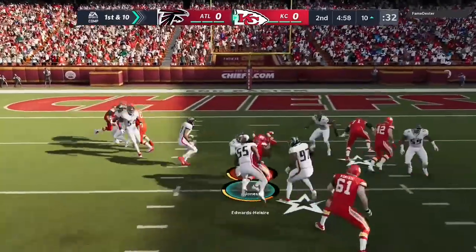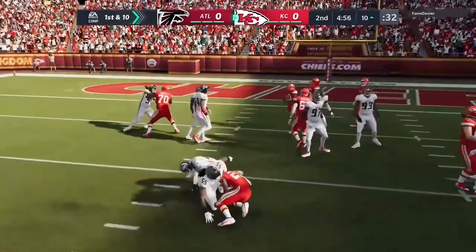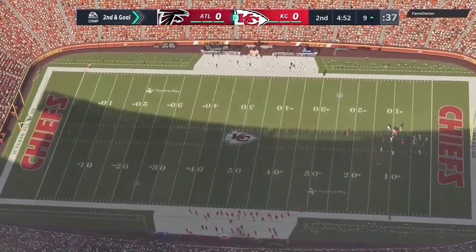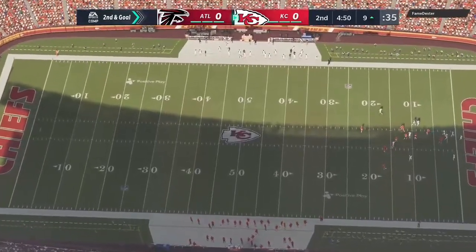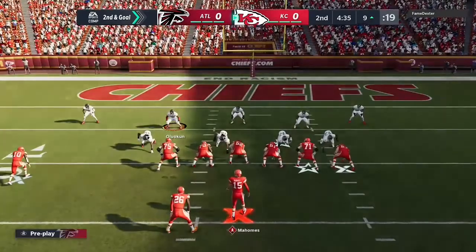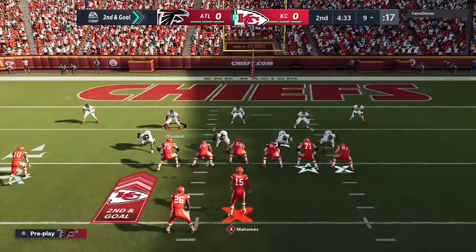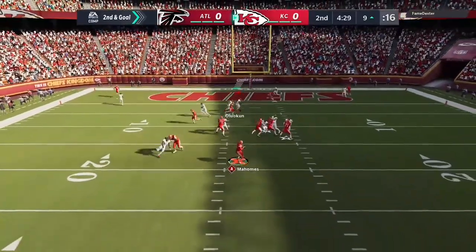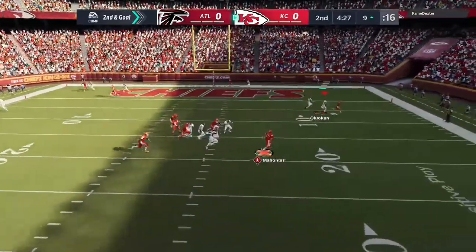They'll run with Edwards-Helaire. And he's going to be met at the line of scrimmage and taken down. They'll say no gain on the play, and it'll be second and goal. And he got off the end there very quickly to make that play. Yeah, it was almost like the bullet train, wasn't it? I mean, just zoom, quick, and what a terrific play, holding them to no gain.